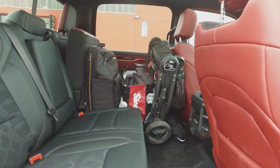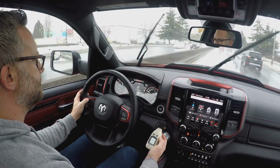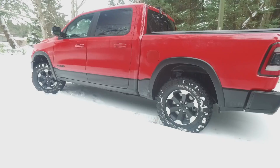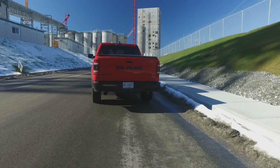In our decibel test, the Ram hit 66 dB at 100 kilometers, but take note of the tires here. These are Goodyear Wrangler 275/70 R18s, and they're pretty meaty all-terrain tires, which is what I'd want in a truck like this, but they don't exactly make for a quiet ride.